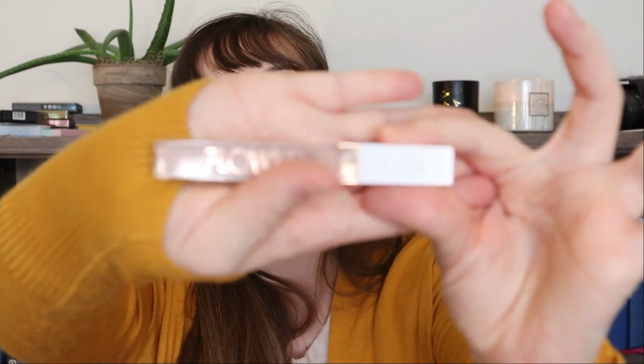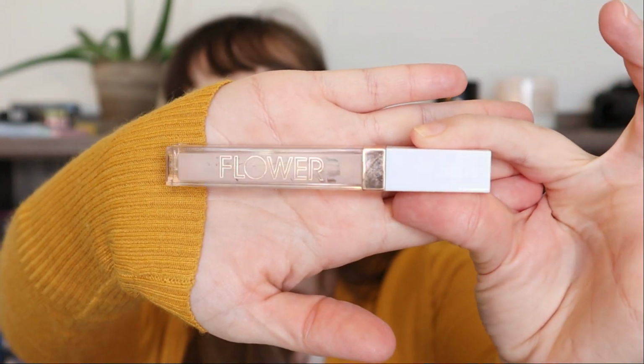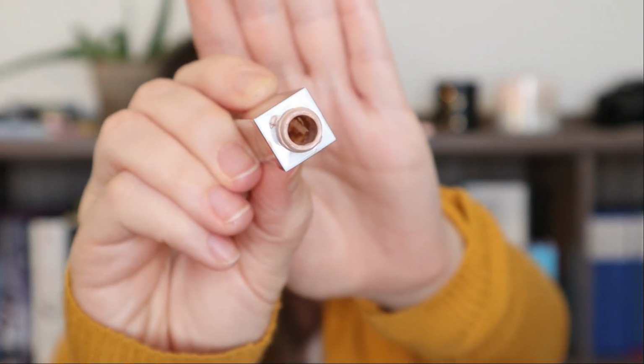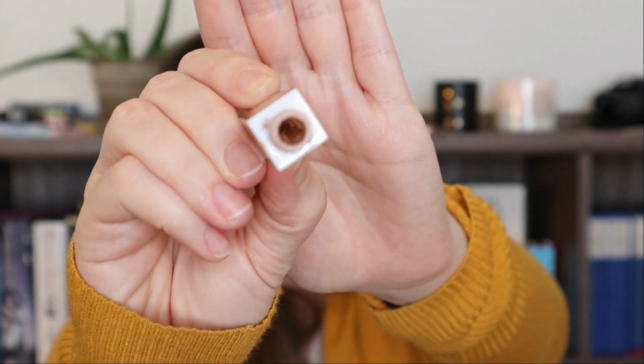The last item that I have in here pains me that I am finished with this because I love it so, so much. This is the Flower Beauty Light Illusion Concealer. And I used this as much as I possibly could. It's a square container even inside, so it was actually kind of difficult to get in there. I don't know if you can really see all that well, but I scraped this baby out because I love it so much.